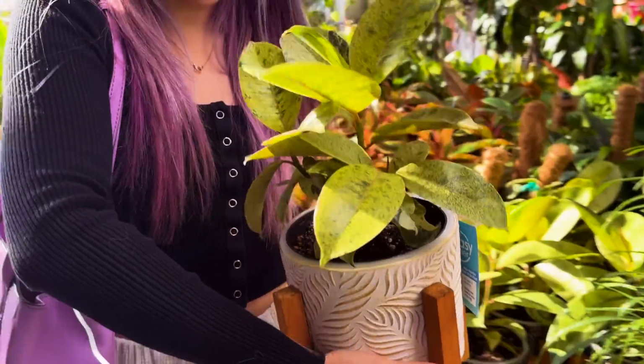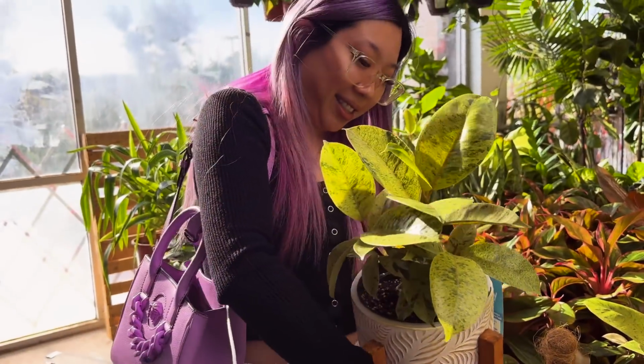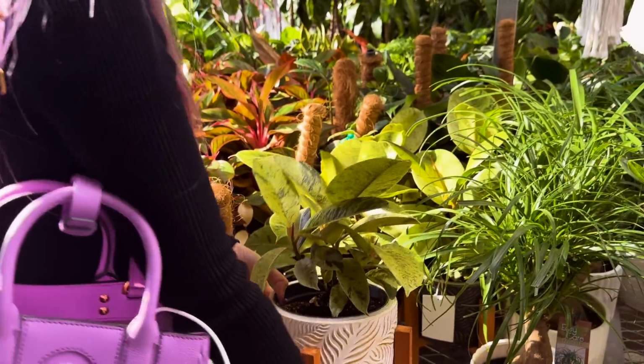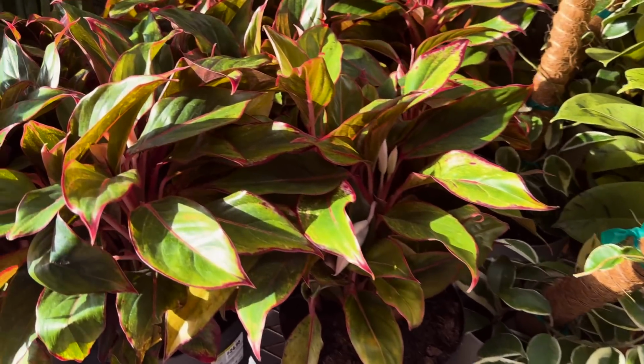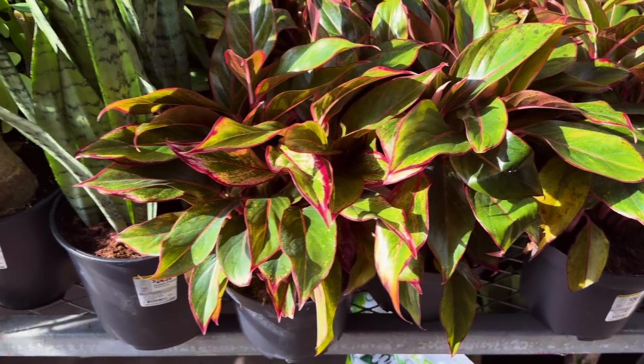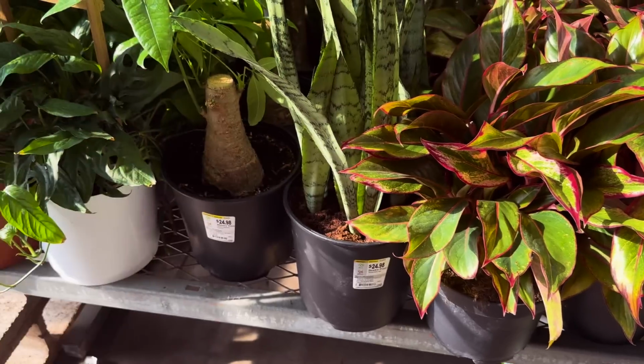I've only ever seen really small 4-inch guys, but those look pretty good to me. Oh, look at how cute this is. This is pretty big. $24.99. Wow, that's pretty cute. And some little Aglaonemas. Okay, this is a $24.98 section, it looks like.